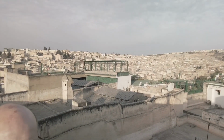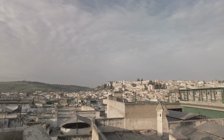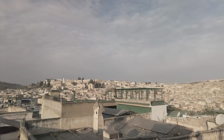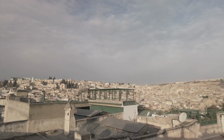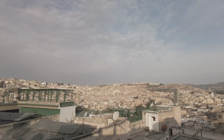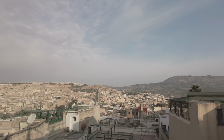But before that, let's take a look at the city in behind us here. Here's a view of Fez from the rooftop of our riad, the Caravan Riad. And it's just about 10 after 9 in the morning. Very, very quiet here. Other than the birds, you can hear the birds chirping. A little bit of cloud in the sky, but it's going to be a sunny day. As they all are here in Morocco. Pretty awesome.